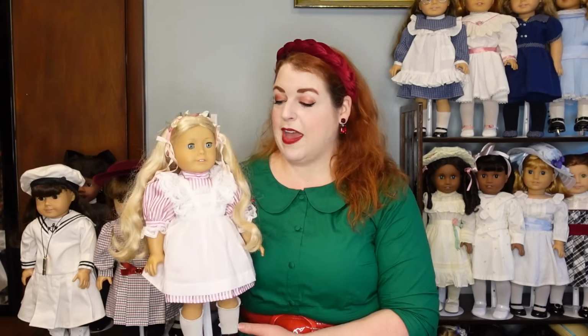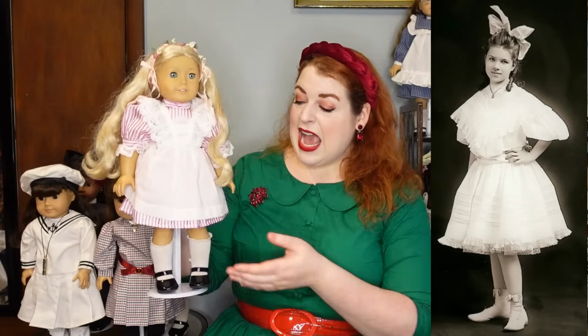Next up is Caroline in Samantha's birthday outfit. Now, this is a very cute outfit, and something that we actually see a lot in this era is a relatively short hemline. And so although this does look very short, it's honestly not that far out of possibility.